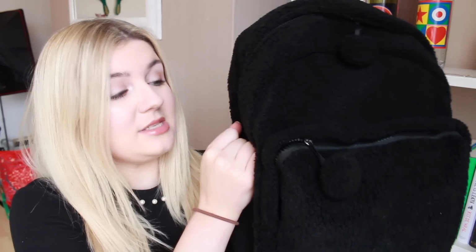This is from Urban Outfitters. I got it in the sale, it was half price. I think it's still half price, so I'll link it down below, and it's great. It just fits everything I want. It's pretty simple, it's black, but it's quite a nice fake shearling, bobbly, fluffy kind of material, which I like. It's a little bit different, and it does the job.